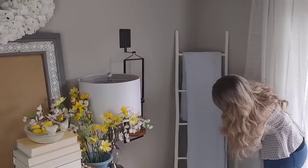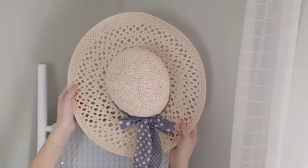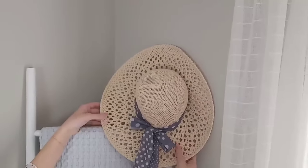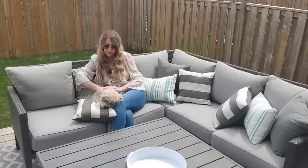I have this little blanket corner right in the ladder here. I'm going to add this really pale blue blanket. And then I did use this hat in my spring decor on the ladder, but I love the hint of blue with the ribbon, so I decided to add it again.